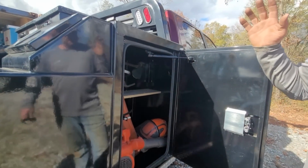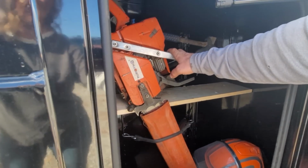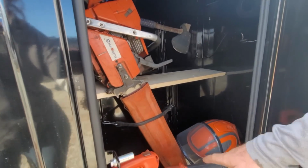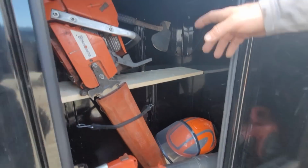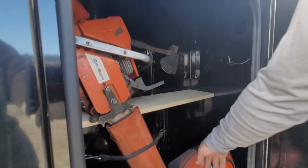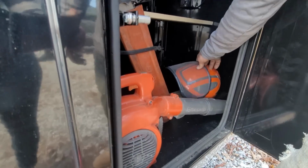I wanted my chainsaw. That's probably the biggest thing. This is a 372. I think it's a 24-inch bar on that one. I got the S-wing. It fit up there perfectly, so hopefully it won't fall out. My helmet's just kind of thrown in there.